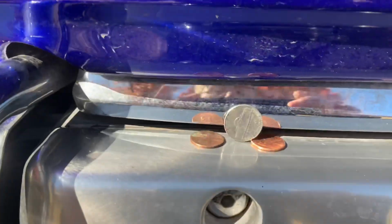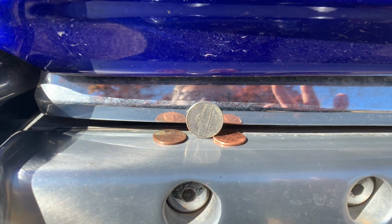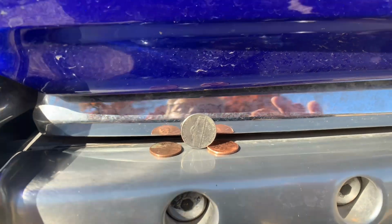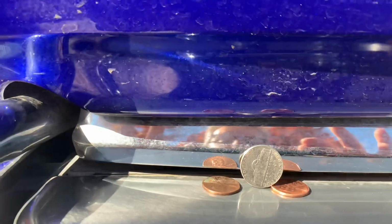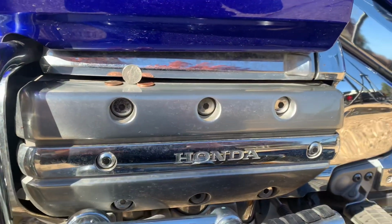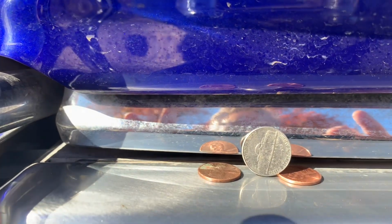Let me show you. I always heard that you could put a nickel on its edge while the Goldwing is running, and the vibrations are so small that the nickel will not fall over. There you go. This bike is running, as you can hear. You see how much it's moving? It's not moving.